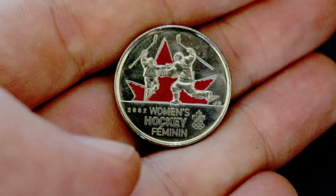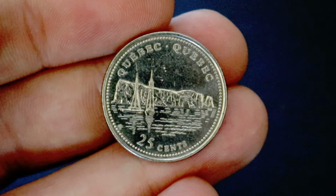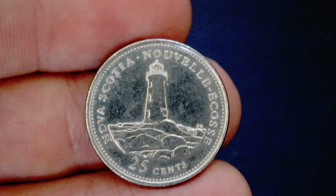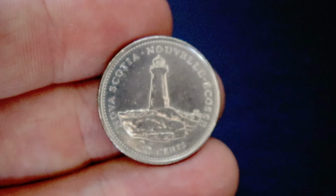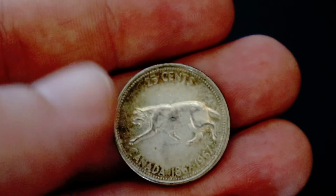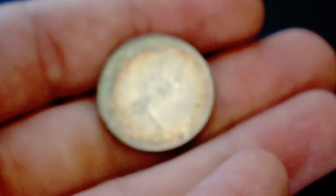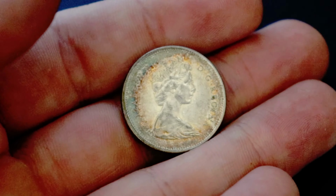This has to be a collection dump. We have the Quebec provincial quarter and the Nova Scotia provincial quarter. And these are all very low mintage too. At the end, I'll probably throw these all into my book for you guys and show you the mintages. And they're not the prettiest in the world, but I will take them. 3 silvers. So if you guys are wondering if there's still silver out there in circulation, hopefully this will answer your question.